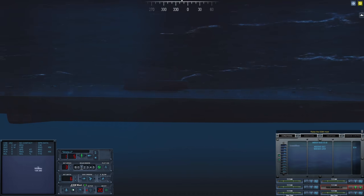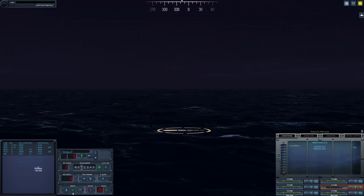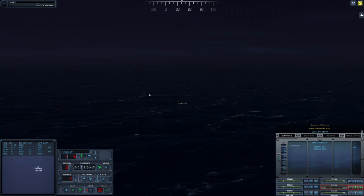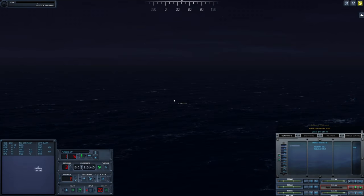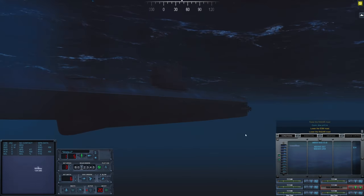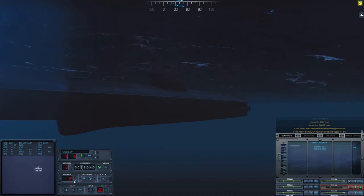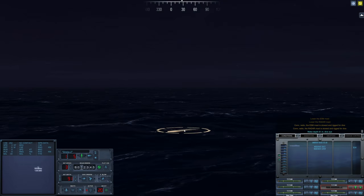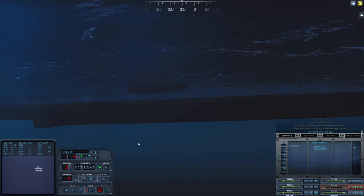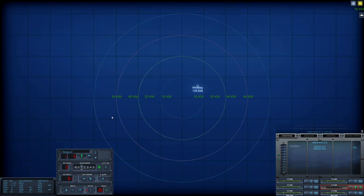Let's go ahead and just raise the ESM mast real quick, just to make sure. Okay, as expected, nothing is out there. Raise radar, see if there are any surface vessels, merchant ships or something. And that is a negative. Both are going down. And we are going to drop down to 90 meters now or so. Yep, 91 meters. Sounds good. And hopefully we can establish contact on this enemy submarine. I just wanted to make sure there were no surface assets in the area.